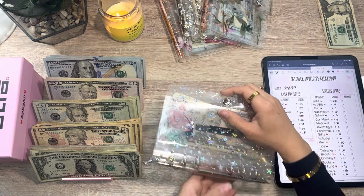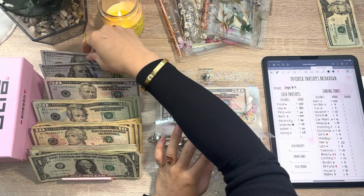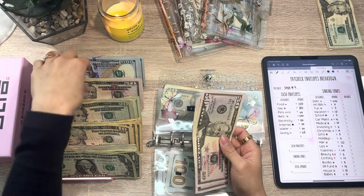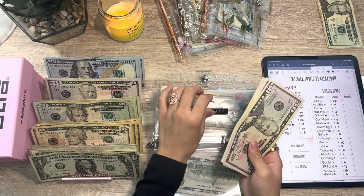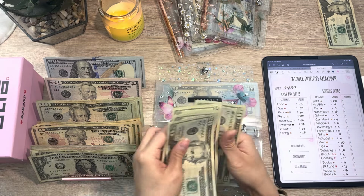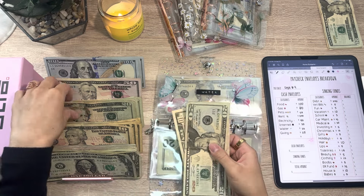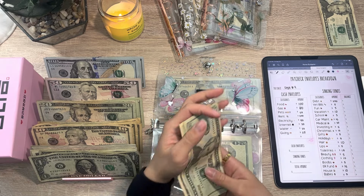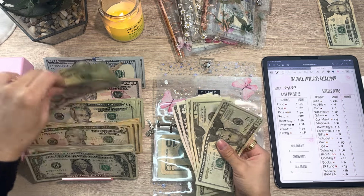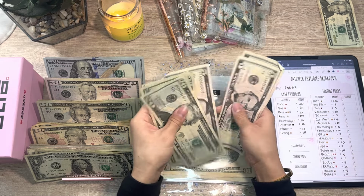Next, we will be moving on to my bills binder. So I already gave money for rent, so we are starting over with $200. Electricity is getting 50. This is a total of 200. Internet is getting 20, 80 in internet. Water is getting 20, so 20, 40, 60, and 70. Tithe is getting $25. So we have 20, 40, 60, 85, 95, and 100.